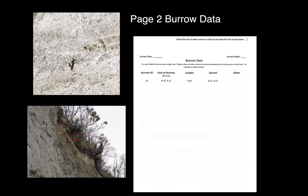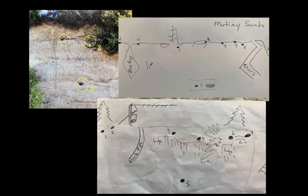We do have just a quick note about how you map out your burrows. You can either do a photograph, which works, or if you like, you could draw your burrow maps too. So however you do it, associate a number and keep tabs on that burrow for the season with that corresponding number.